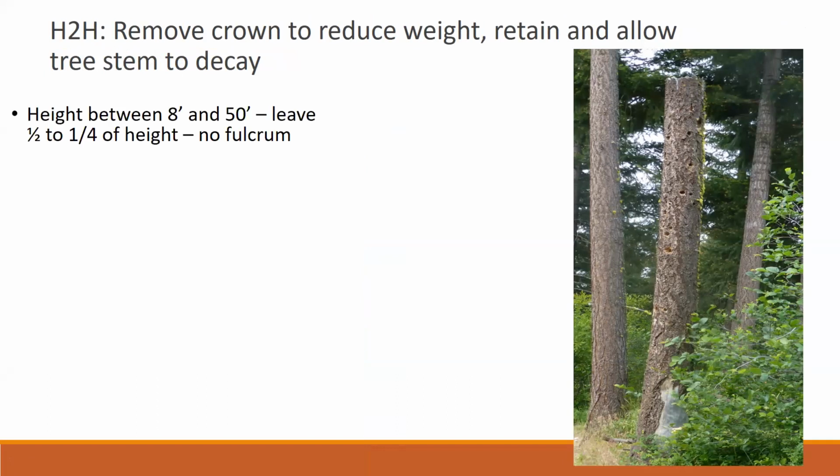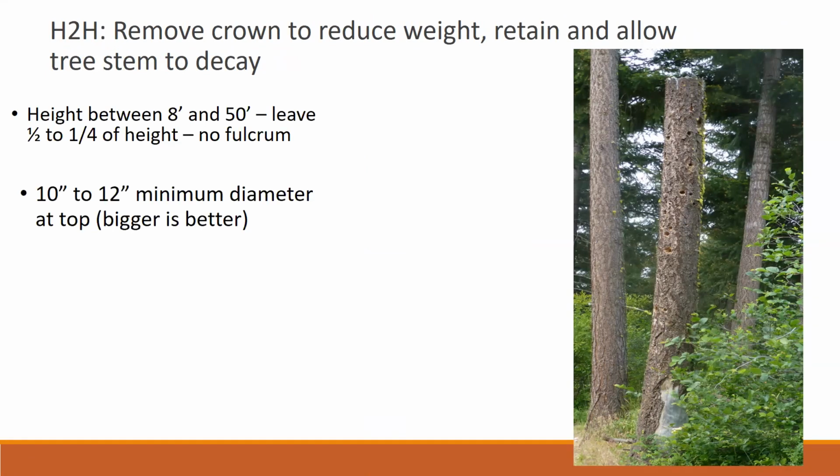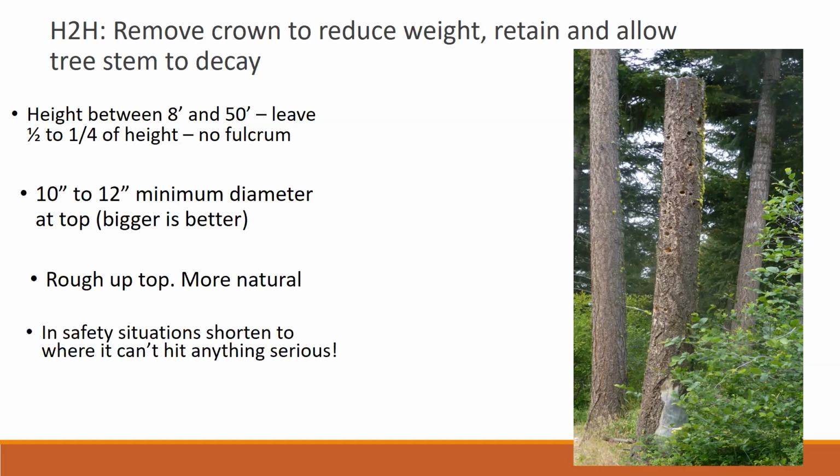And so, 8 feet is kind of a minimum height because that's a hairy woodpecker minimum nesting height. You want to have a larger diameter, a minimum top diameter, I don't know, 10 or 12 inches. Rough up the top, get the climber to do that. It looks a little more natural and birds seem to like it better.